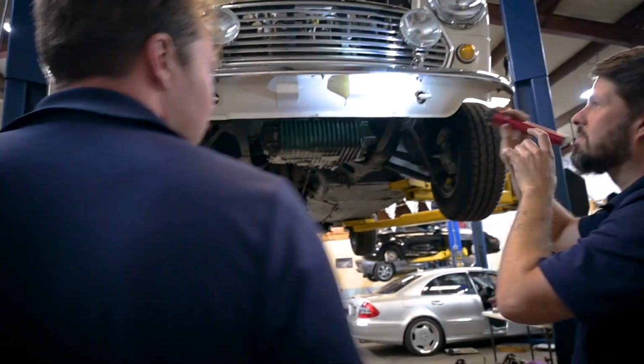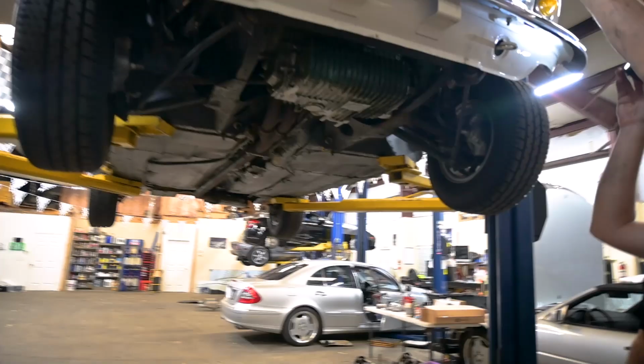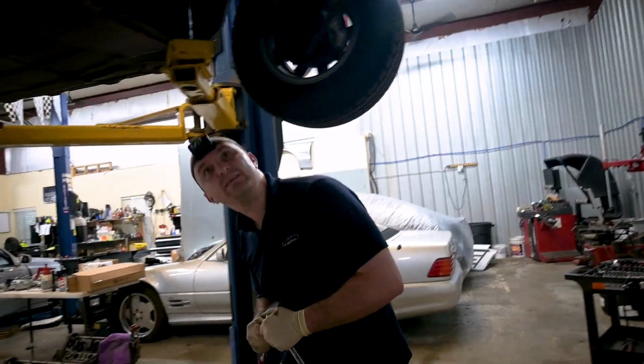Evan, I think I know why the hood doesn't latch. Because aren't British cars always broken? You always need the hood open? That's right. Quick access. I think we're on to something there.